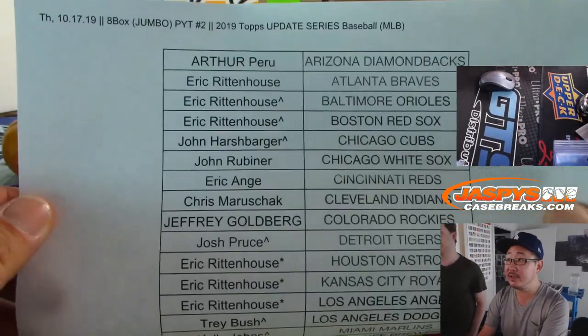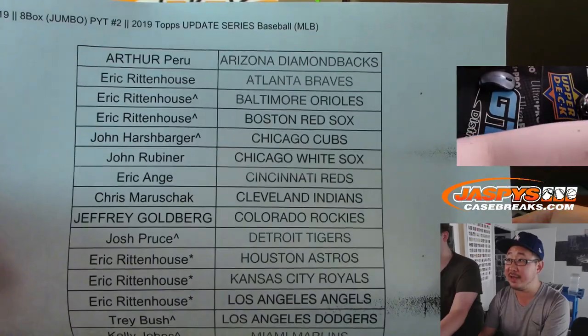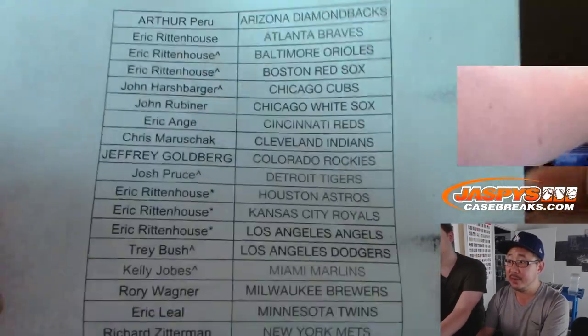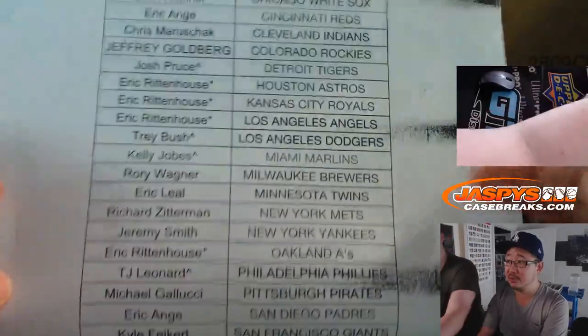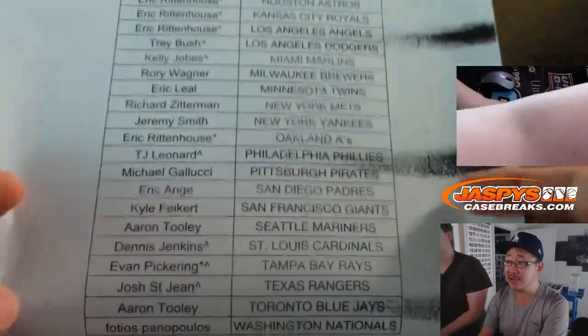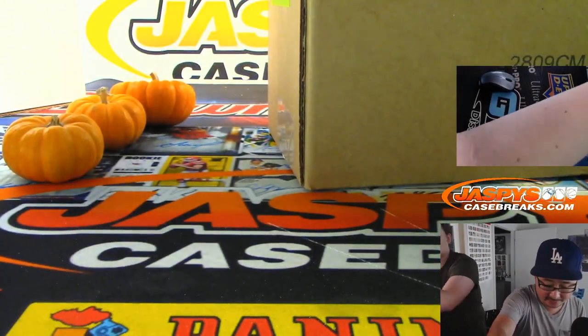Very big thank you to all of these folks right here for getting into the action on Thursday the 17th. Remember, if you see a little rooftop next to your name, that means you got that in a team random. And Eric Rittenhouse also has stars next to his name, Last Spot Mojo. So thanks, everybody, for getting into the action. Really appreciate it. And good luck to everybody.